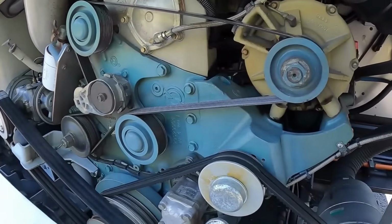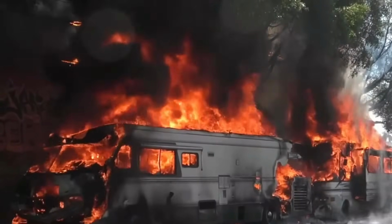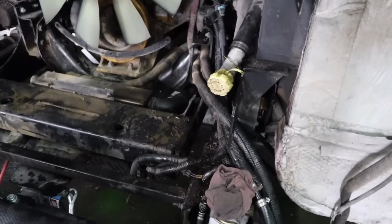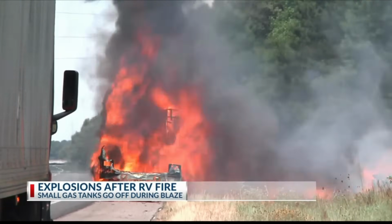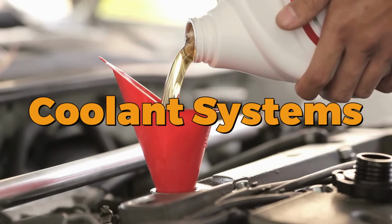The enclosed nature of an RV's engine bay means that when problems occur, heat and flammable materials can quickly combine to create dangerous fire situations that threaten the entire vehicle. Fluid leaks represent one of the most common sources of engine fires. Whether from gasoline, oil, or coolant systems.